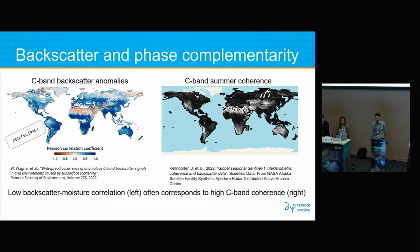And then maybe this slide is about how we see the interplay between what we can do with backscatter and what we can do with phase. The figure on the left is from a paper by Wolfgang Wagner, and it's comparing ASCAT with ERA5-Land. Where the correlation is high, the ASCAT product agrees with the ERA5, and when the correlation is low or even negative, which happens sometimes, the scatterometry has trouble. The model doesn't quite fit, and inversions are not so good.